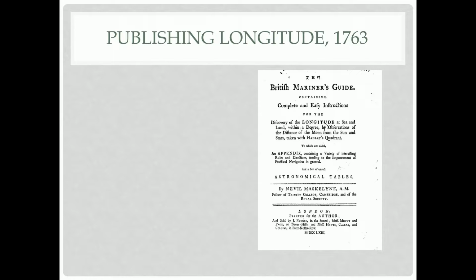It wasn't his first idea, these methods. Such tables had been published by the French astronomer Nicolas Louis de Lacaille beforehand, but his view was this sort of setting in motion an idea that you could publish these in advance regularly and produce something that could be taken to sea by mariners and put to use.